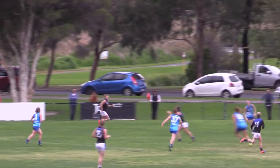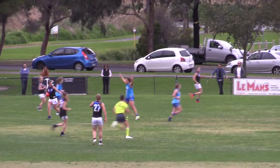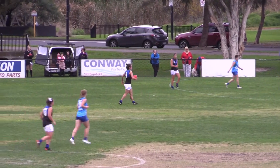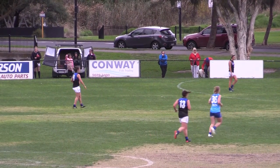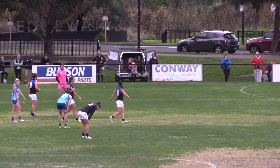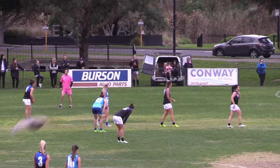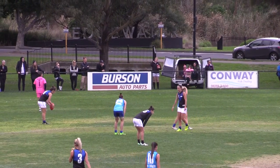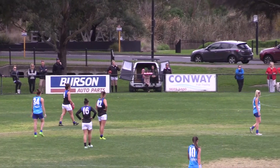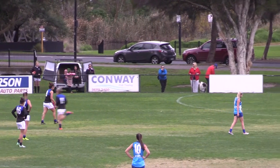Berry's had a bit of it. Little kick goes towards the centre of the ground. It's good, and the mark is taken by Blackburn. And we've seen already today, it's well within her range. Player on the mark, standing about 47 metres out from goal. Minor lead there, but Blackburn's only got eyes for the big sticks.